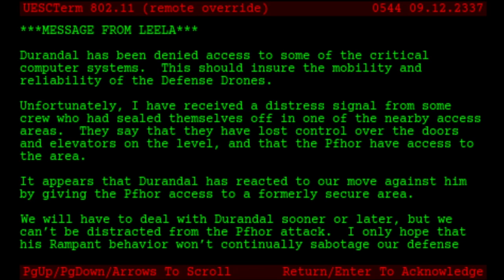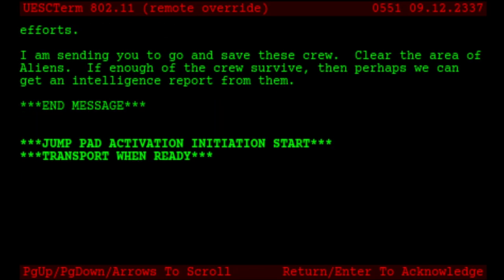It appears that Durandal has reacted to our move against him by giving the four access to a formerly secure area. We will have to deal with Durandal sooner or later, but we can't be distracted from this four attack. I hope that his rampant behavior won't continually sabotage our defense efforts. I am sending you to go and save these crew. Clear the area of aliens. If enough of the crew survive, then perhaps we can get an intelligence report from them. End message. Jump pad activation. Initiation start. Transport when ready.